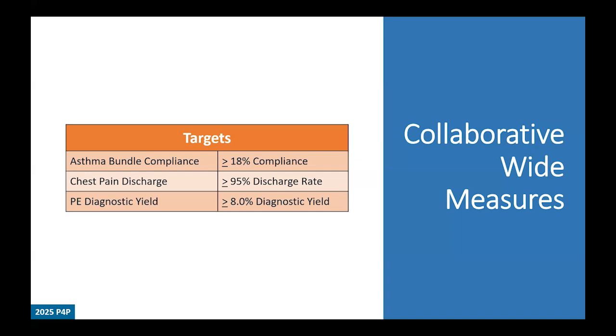And then PE diagnostic yield, we struggle with this one. The target has been 8.5% the last couple of years. Based on our performance, we actually made the target a little bit easier. Hopefully we can knock this one out this year. So drop down to 8.0% diagnostic yield on PE, so hopefully we can finally meet this one after a couple of years. So better than or equal to 18% on asthma bundle compliance, better than or equal to 95% on chest pain discharge rate, and then better than or equal to 8.0% diagnostic yield on PE.